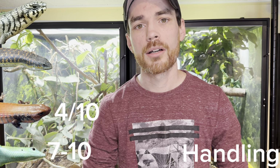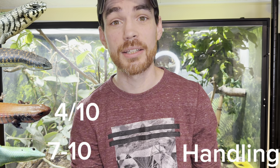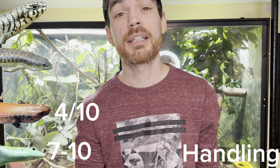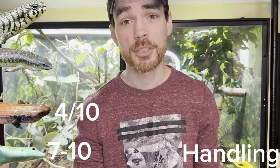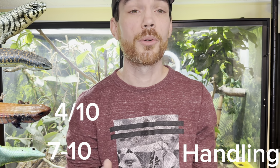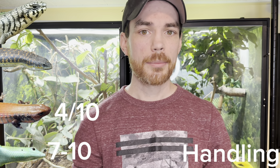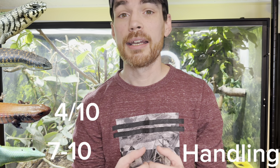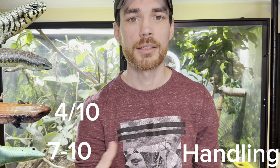Zebra Skinks are actually great at handling. They're one of the best, in my opinion, of skinks that you can handle. With that being said, you do need to handle them frequently and often in order to get them to that point. If you buy Zebra Skink adults, they might be very skittish. You don't know how the last person interacted with them on a daily basis. I would highly recommend getting Zebra Skink babies if you're going to go for Zebra Skinks and handle them frequently and often. And it'll be very rewarding at the end of the day because they will be some of the most handleable reptiles that you can possibly own.